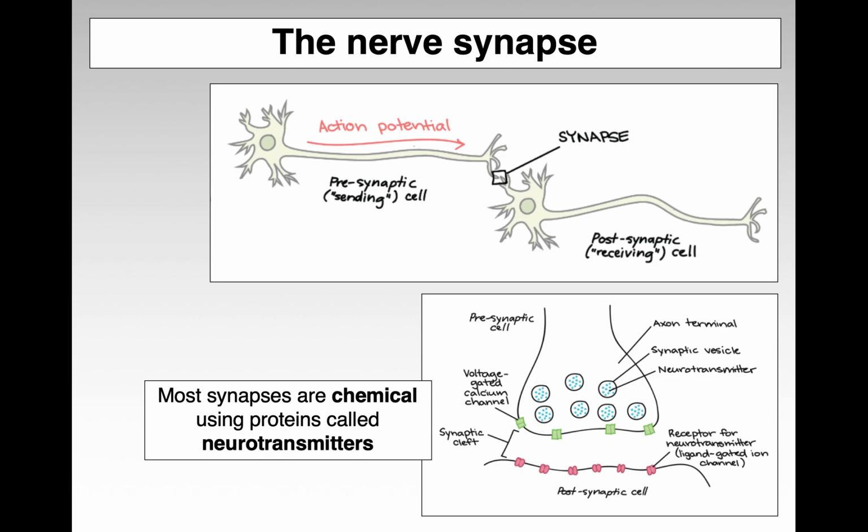Just like any cell signaling that we know of, we have a signal being sent out, which is in the form of a neurotransmitter here in blue. It's going to be released into this synaptic cleft, which is a very, very short distance. And the postsynaptic cell must have the appropriate receptors for that neurotransmitter in order to have a cellular response.